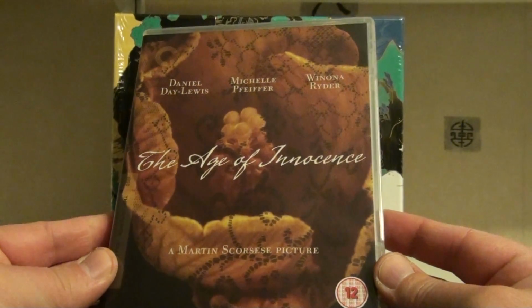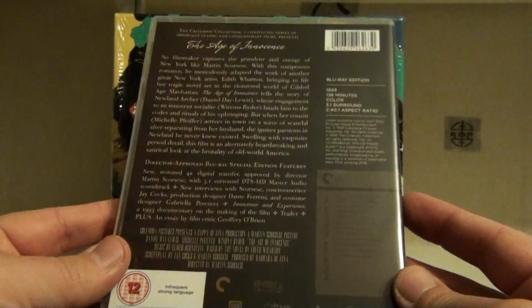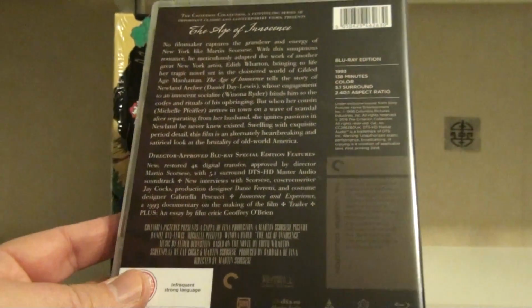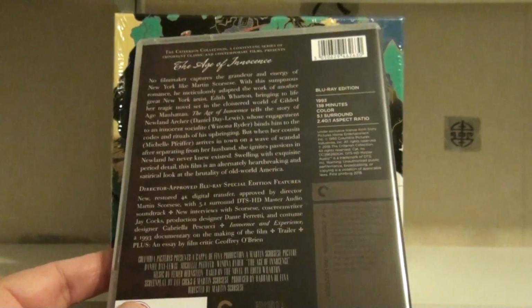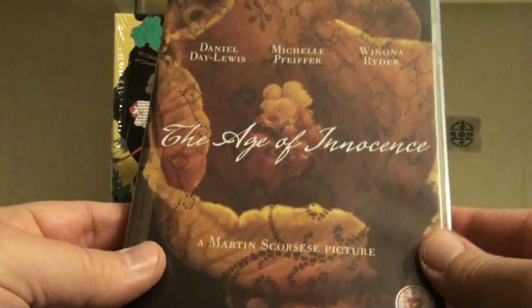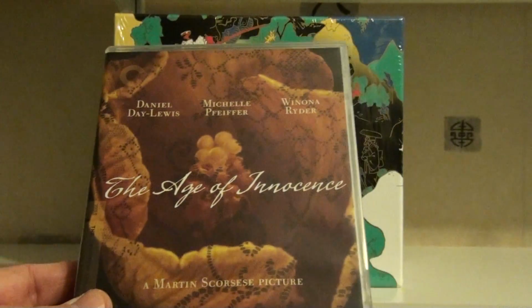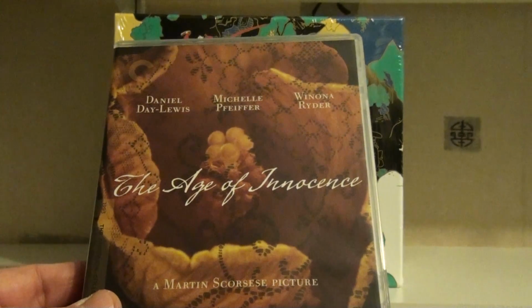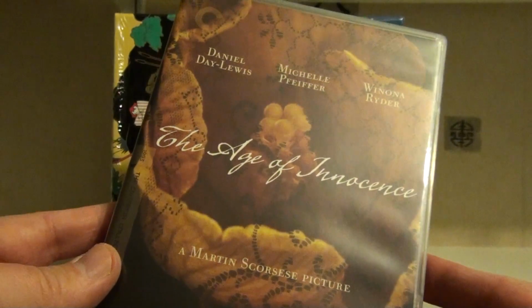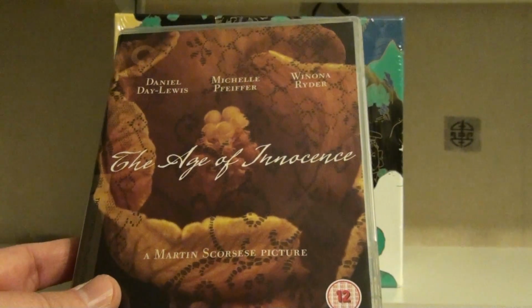Next one is The Age of Innocence. Now this is not among my favorite Scorsese films, but this is a very beautiful piece of cinema, based on the book by Edith Wharton. Jay Cox gave Scorsese a copy of the book as a gift, and it took him 7 years to finally read it. Scorsese adapted the book into a screenplay with the help of Jay Cox. Jay Cox was a film critic for Rolling Stone magazine, if I'm correct, who became a screenwriter. He co-wrote Gangs of New York, Silence, and he did some uncredited work on The Last Temptation of Christ, which I still need to upgrade to Blu-ray, by the way.